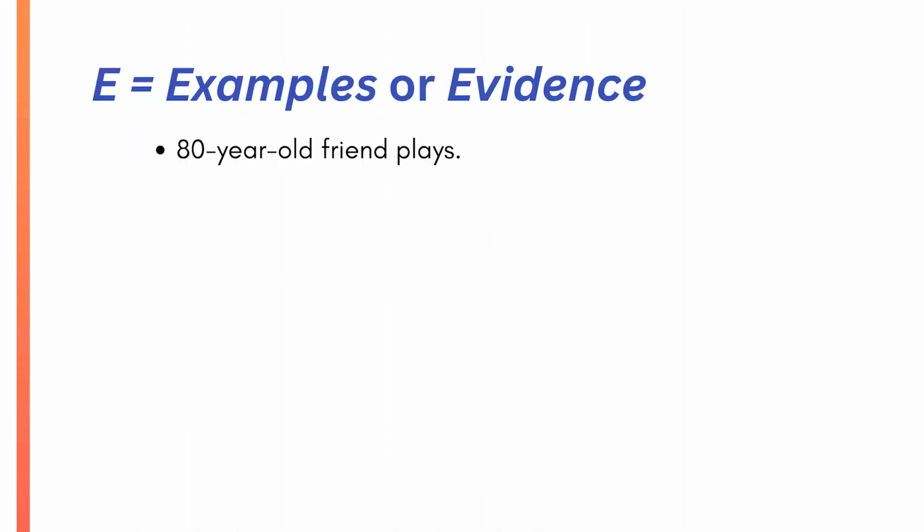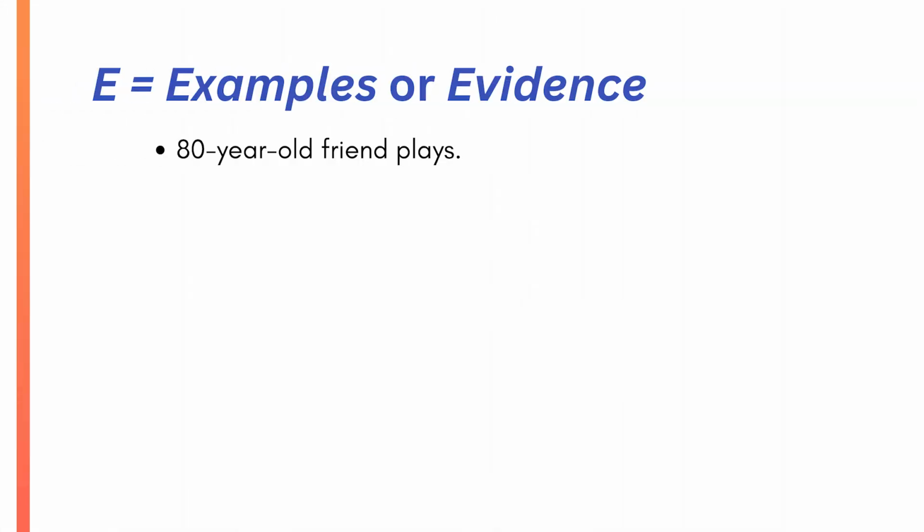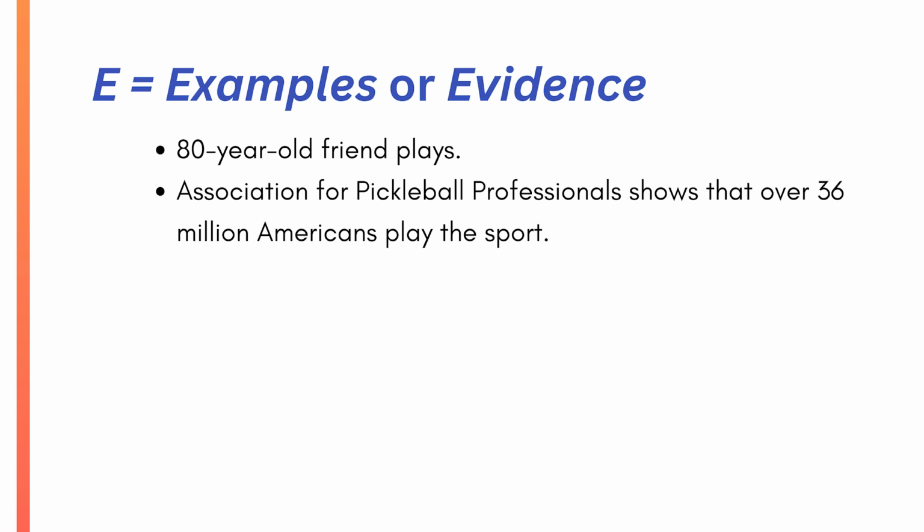I originally gave examples about how my 80-year-old friend plays, and they also play with their grandchildren. But let's say I was sharing this message with my local Parks and Recreation department and leaders, and I wanted to convince them to add some pickleball courts to our community center. For that audience, I would add some other evidence in the form of statistics and other information. I would have shared that the Association for Pickleball Professionals shows that over 36 million Americans now play the sport.